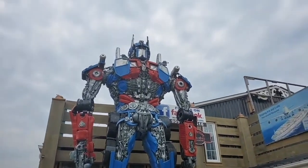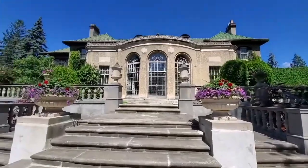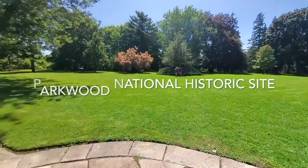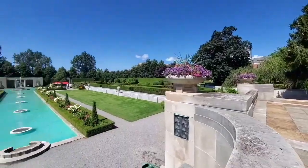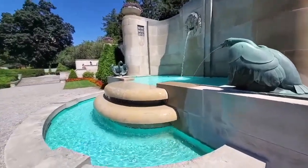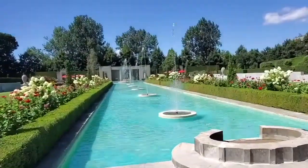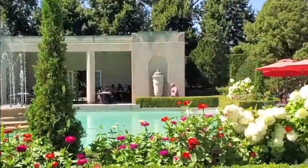Now another place, this is actually in Oshawa, so a bit earlier than Port Hope, sorry for the order, but this is the Parkwood Estate, absolutely beautiful. The grounds are free to enter, and it's this beautiful fountain with an insane amount of flowers. Everything is so beautifully done. If you notice over there in the back, there's a coffee shop. You do need to pre-book to eat there. To go inside, you do need to pay, and you also need to pre-book. There are different tours, and the tours are very interesting.